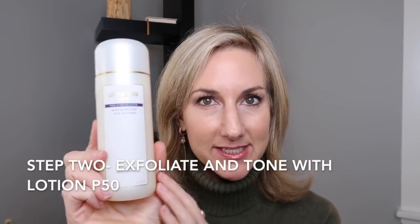Okay, moving on. The next part of the protocol is the infamous Lotion P50. You guys, this is a game changer. The next step is toning and exfoliating, and that is going to be with your infamous Lotion P50. This is described as a facial in a bottle, and I have to agree. I love this stuff. I cannot be without it. So my non-negotiables, you guys, are my creamy cleanser and my Lotion P50. There's one other product, but we'll get to that.